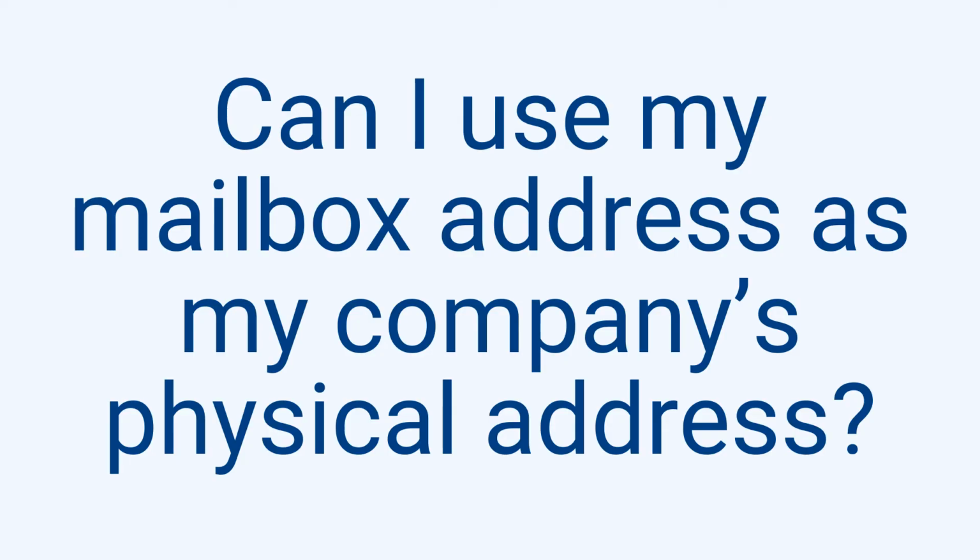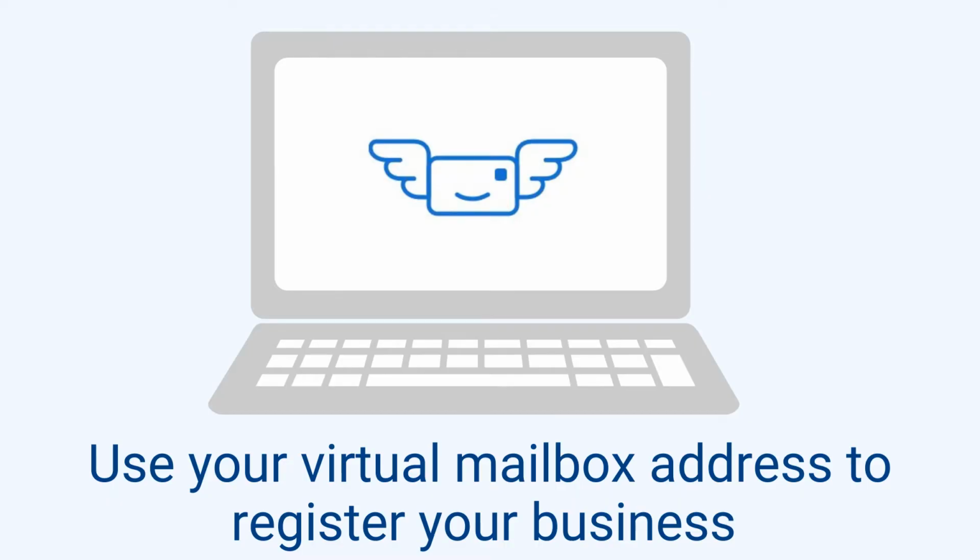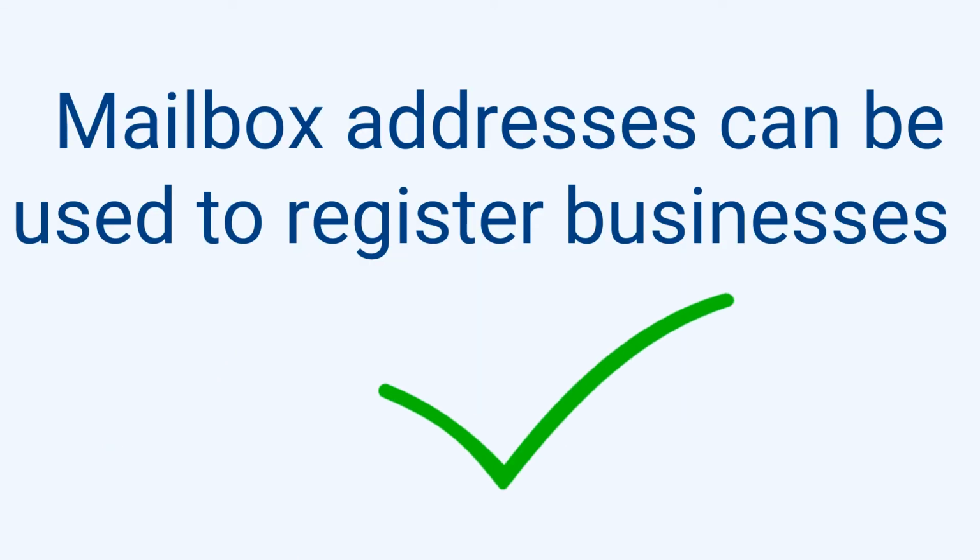Can I use my mailbox address as my company's physical address? Yes, because TruLease comes with the option of a virtual mailbox address. You can use that for your company's physical address to register your LLC. Basically, use your virtual mailbox address to register your business and not the physical leased address. Mailbox addresses can be used to register businesses, as it's not a PO box address.